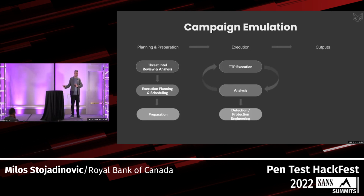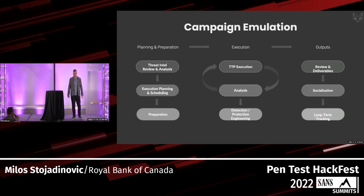Execution follows basically the same process that I've outlined in the past, so I won't talk about that too much. And outputs are the process of reviewing, distributing deliverables, socializing with your stakeholders, and then long-term tracking of that activity.